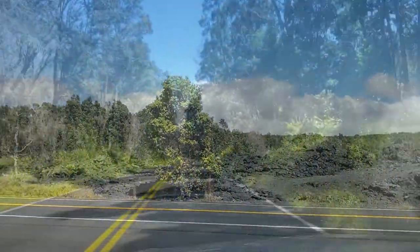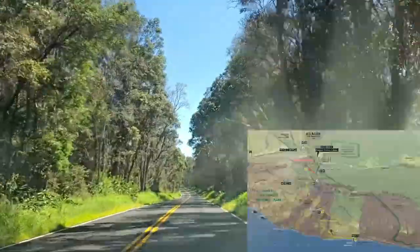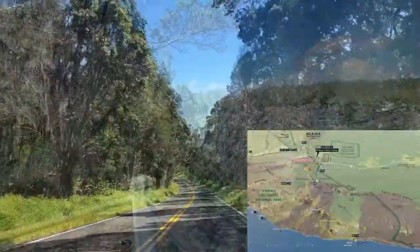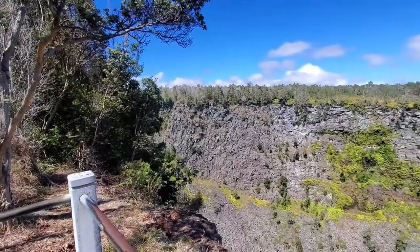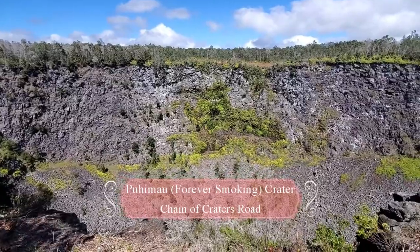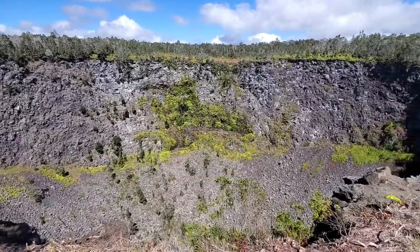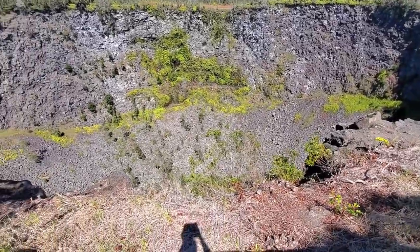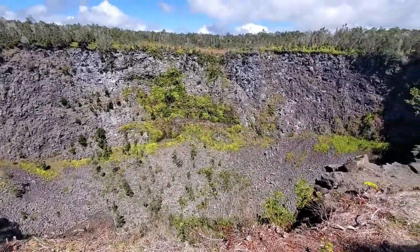Okay, so up next, on the left-hand side, is the Puhimau crater, which means forever smoking. On certain days on the other side, you will be able to see steam coming out of the top of the crater. Hence the name Forever Smoking, or Puhimau.